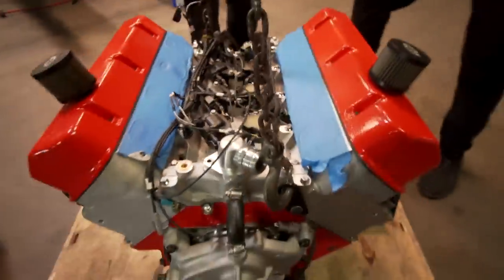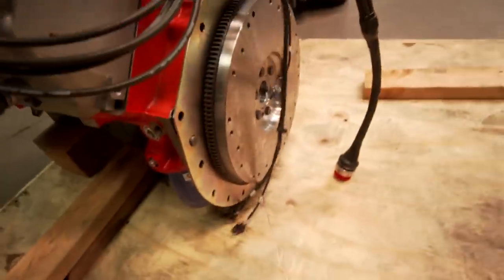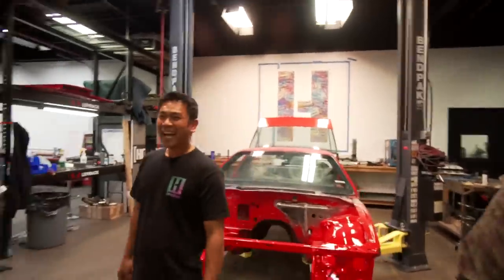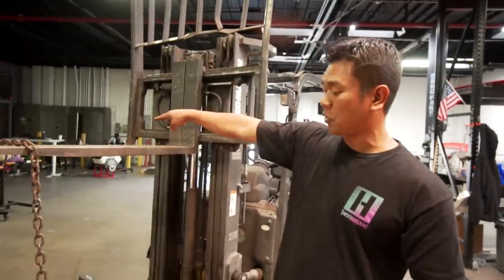It's kind of cool that the coil packs are in the middle of the valley. I don't know why I love Chevy flywheels. Biggest things on earth. Yeah, but this is even bigger because it's a big block. How much does that weigh? That was the lighter weight option. It's still 35 pounds. 45 probably. We took it all apart the other day and took the mock-up motor out. We're going to sit it back onto the cradle with the transmission and then just pop it back in.